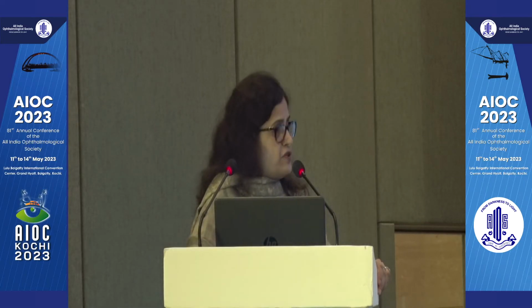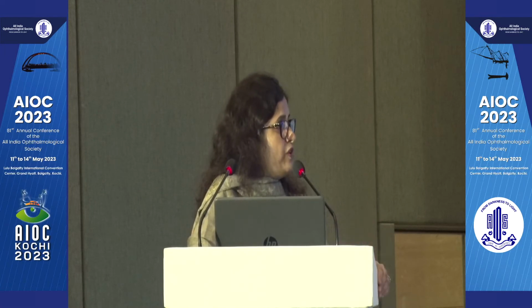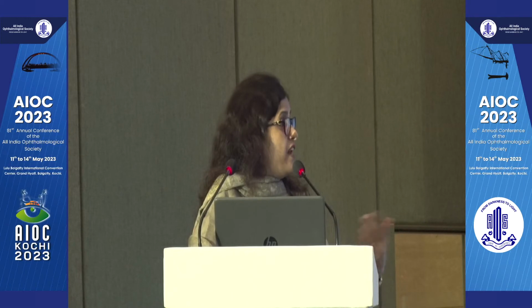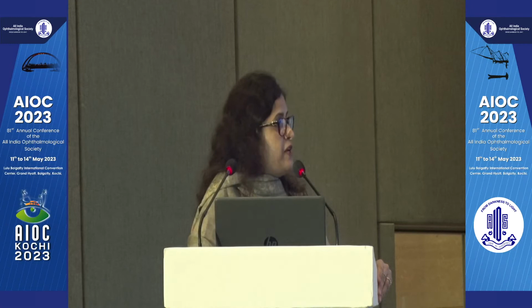But initially I would say that it is better to do it under anesthesia, because sometimes under topical the patient keeps moving the eye, and if the pressure rises, then there will be a constant iris prolapse through the incision, especially if the patient is anxious. So one needs to take due care in making the patient comfortable.